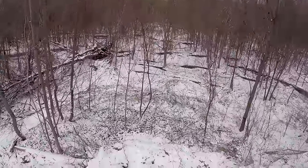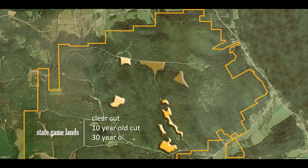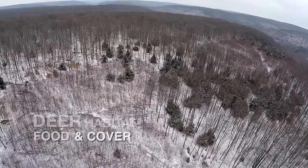When we're discussing how white-tailed deer use habitat in the forest, we have to think about how those habitat types are arranged on the landscape in both space and in time to meet all the needs of deer throughout the seasons. Today we're talking about how whitetails use winter habitat and what they need in both food and cover to meet their survival needs.